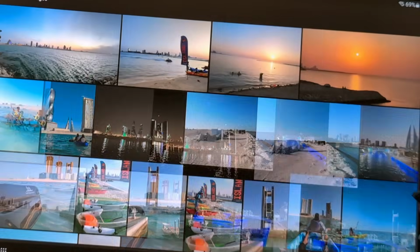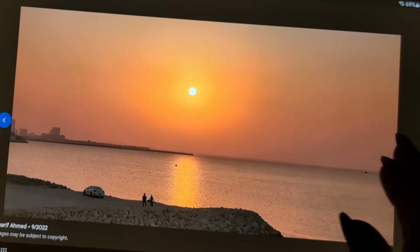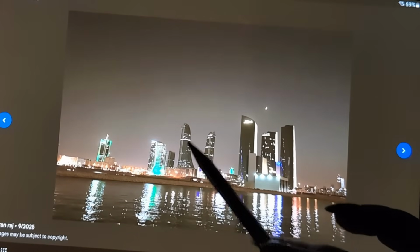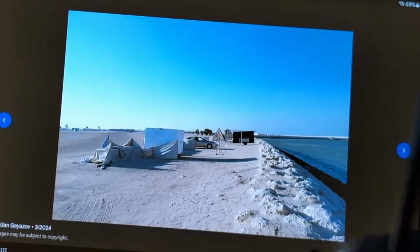Bahrain Bay Beach, which has a good ring to it. Go swimming, enjoy the sun. You know it gets hot, hot, hot here. It gets crazy hot. This reminds me of the flame towers in Baku, but not quite, right?